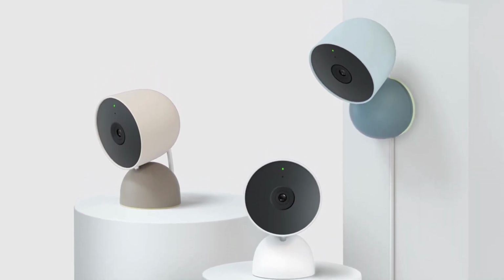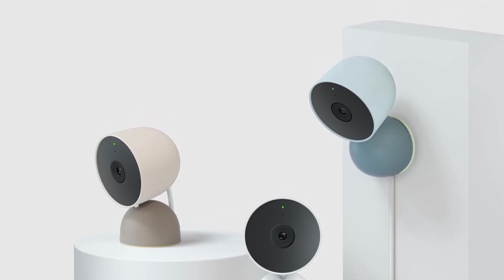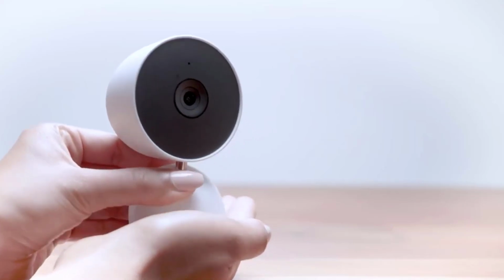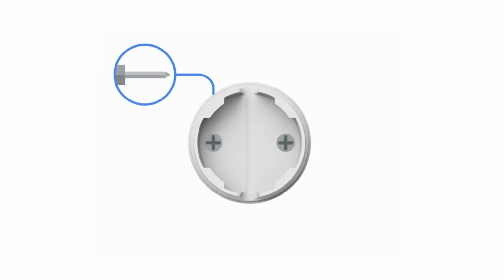There's also two-way audio, enforced two-factor authentication, and accurate detection to alert you about people, animals, or vehicles. You can install and use the Nest Cam through the Google Home app, and it's quick to load on Nest displays or a Chromecast with Google TV. It's even now accessible via a web interface.